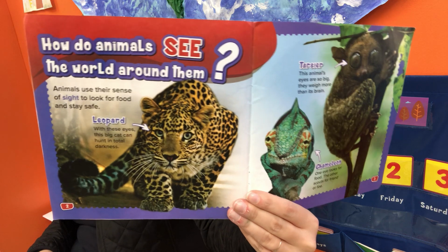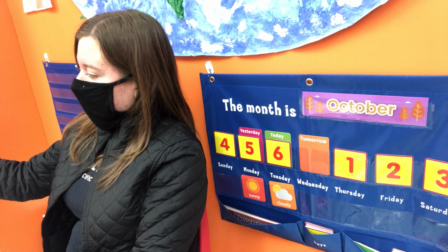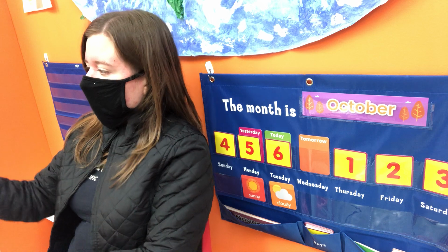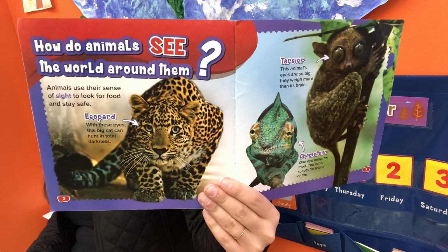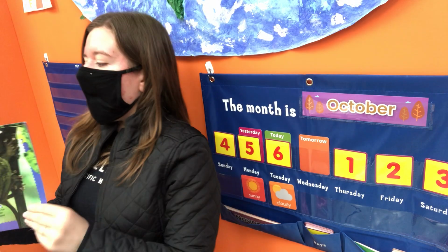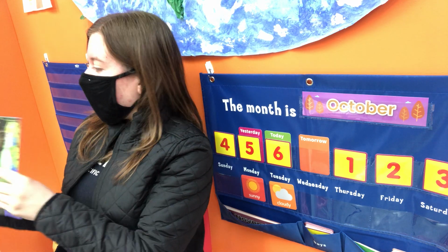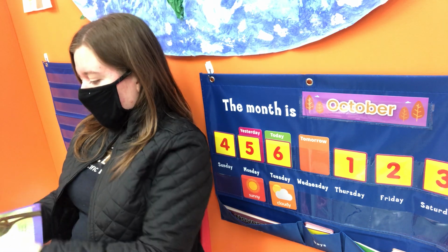Let's see what other animals. The chameleon is right over here. The chameleon has so many different colors. Let's see what else we learn. The leopard's here. Let's see what else we learn.